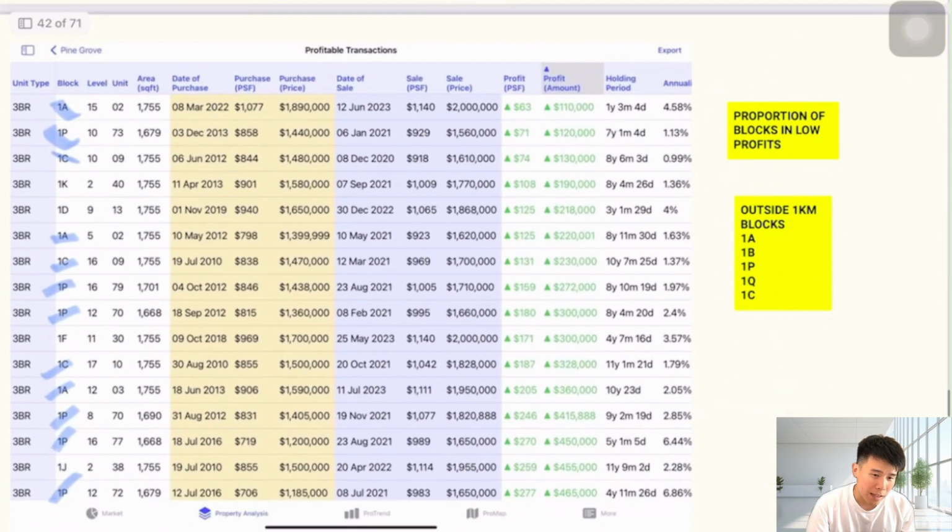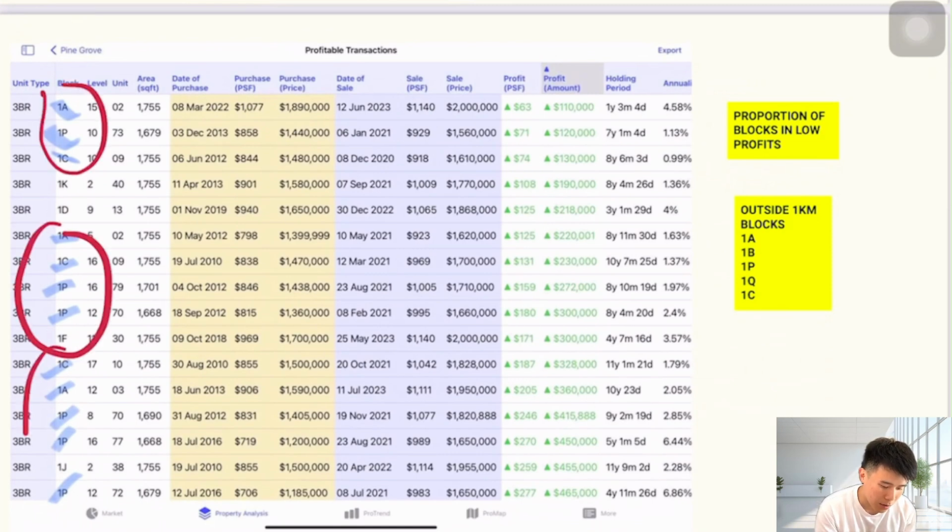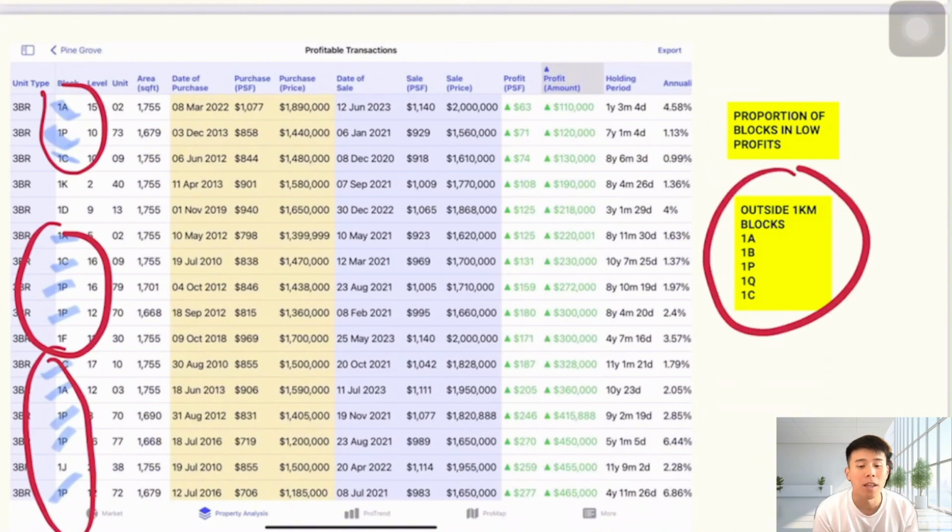And now we look at the least profitable transactions. You can see the ones I highlighted over here, and here. So a very good portion of the units in the low profits, actually a lot of them are outside of the 1 km for Henry Park. You see, only out of these many transactions, right? 1, 2, 3, 4. Only 4 blocks, only 4 units come from within the 1 km radius for the lower profit margin side. So what does this tell you?